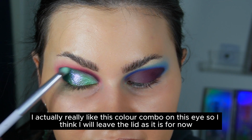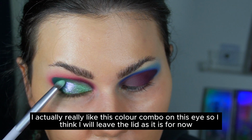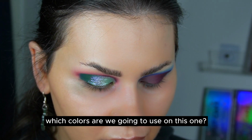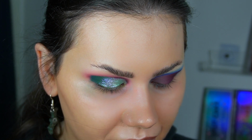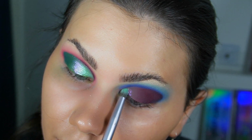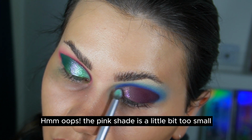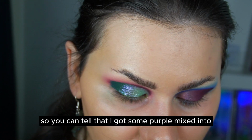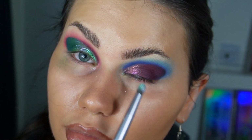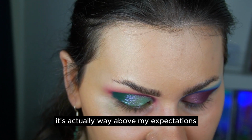I actually really like this color combo on this eye, so I think I will leave the lid as it is for now and try the other eye. Ooh, which colors are we going to use on this one? I think we start with the pink in the inner corner. Whoops, the pink shade is a little bit too small, so you can tell that I got some purple mixed in too, but it looks fun anyway. I hope that you can see how pretty this is. It's actually way above my expectations.